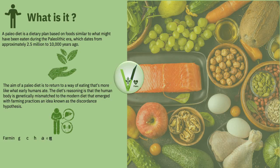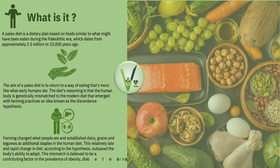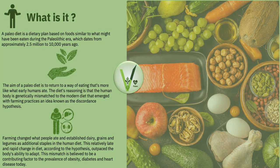Farming changed what people ate and established dairy, grains and legumes as additional staples in the human diet. This relatively late and rapid change in diet, according to the hypothesis, outpaced the body's ability to adapt. This mismatch is believed to be a contributing factor to the prevalence of obesity, diabetes and heart disease today.